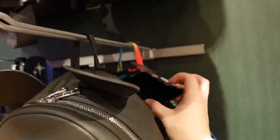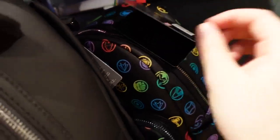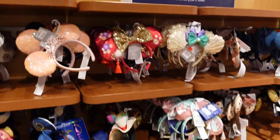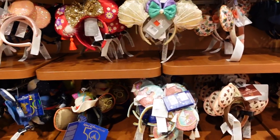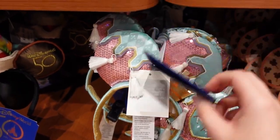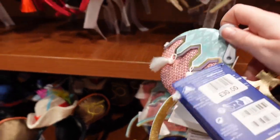Is there a price tag on the Pride one? Oh, £70. Oh, hold on, that's different. Oh, Marvel Pride is £70. And then the Heart one. Oh, where's the tag? Is also £70. And then ears, ears, ears, ears, more ears. Oh, here, £30. Are the Mickey Mouse Main Attraction for July on, is it King Arthur's Carousel?